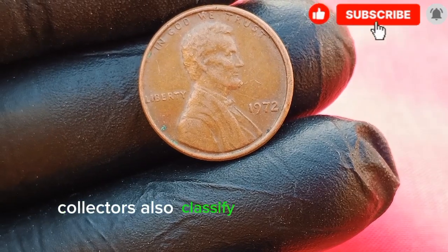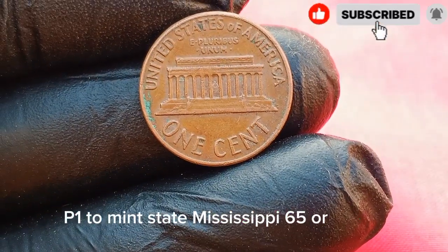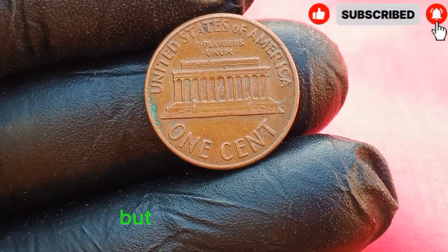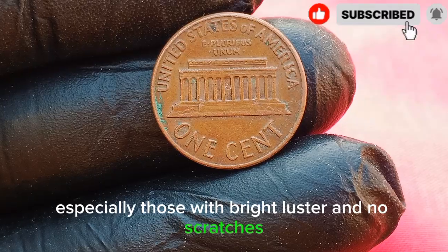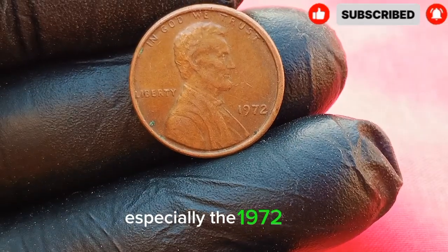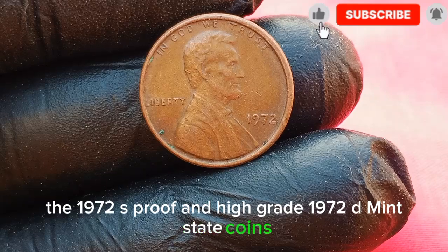Collectors also classify the 1972 penny in grades ranging from Poor (P-1) to Mint State (MS-65) or higher. A circulated 1972 penny is usually worth face value or slightly more, but uncirculated versions, especially those with bright luster and no scratches, can sell for several dollars. The real stars are the rare varieties, especially the 1972 DDO, the 1972-S proof, and high-grade 1972-D mint state coins.